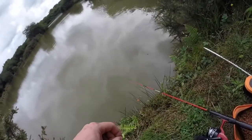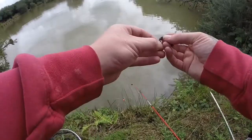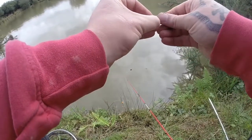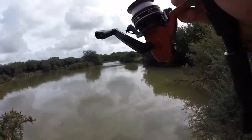Nothing massive, because I think this is more of the pleasure lake, it's a matchy lake. But the whole complex is absolutely full of, you know, stocky mirrors. So let's chuck a worm on that and we'll have a look at that.